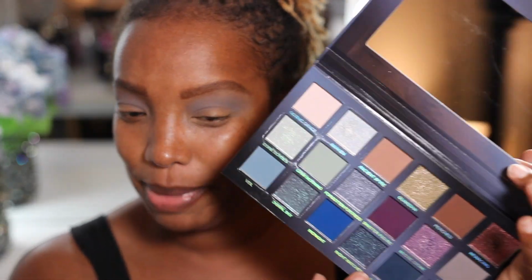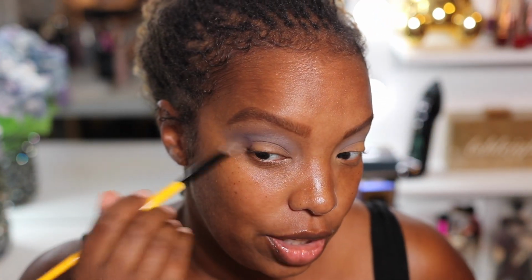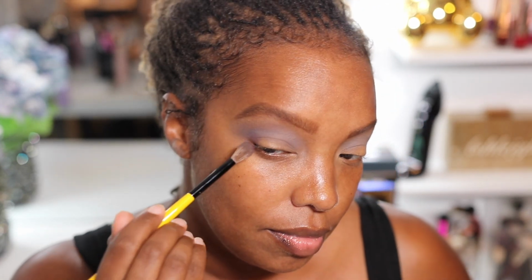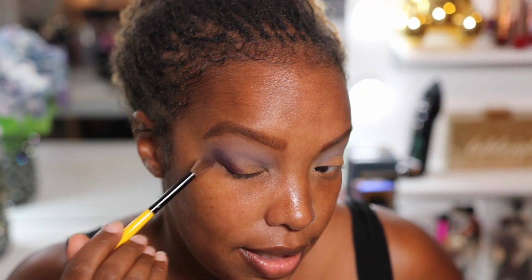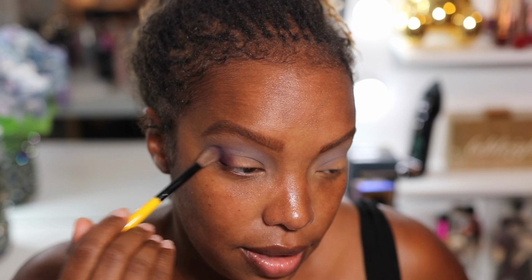I'm just gonna go with Signature Forge. I was trying to debate between this or this. I love mattes that color, but I'm gonna go in Signature Forge. Same brush. That's why I like it, because you can pop it here. So I know I said I was gonna keep it kind of light, but I'm gonna use lighter shadows because clearly the crease in the outer V is giving the smoke.